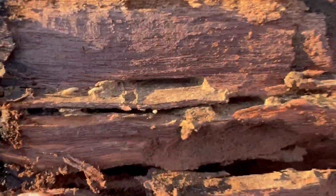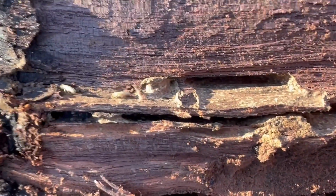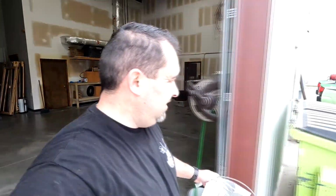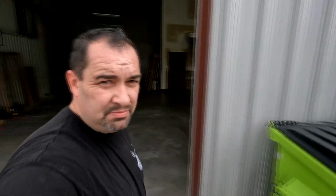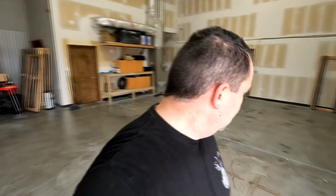So splitting wood, and we've got termites. We have not cleaned the shop since before the famous Jet Ski Jimmy worked in here.